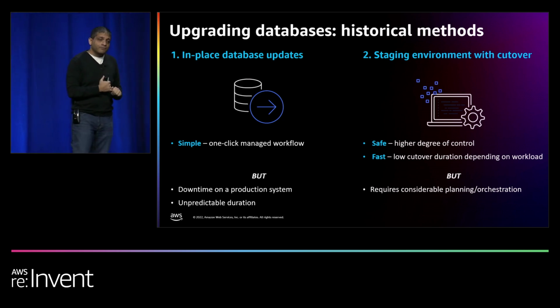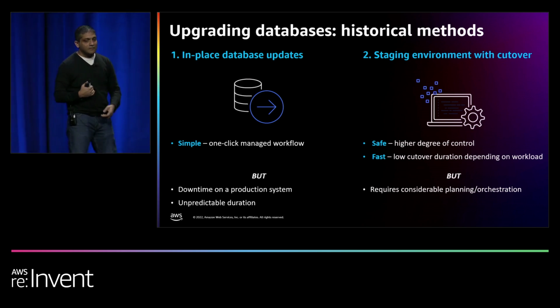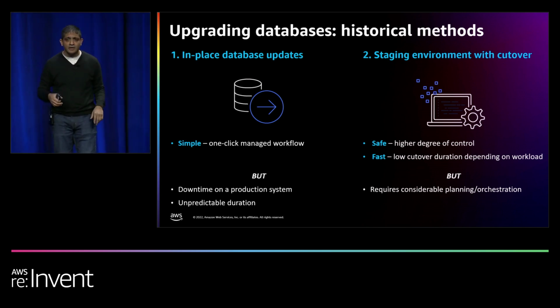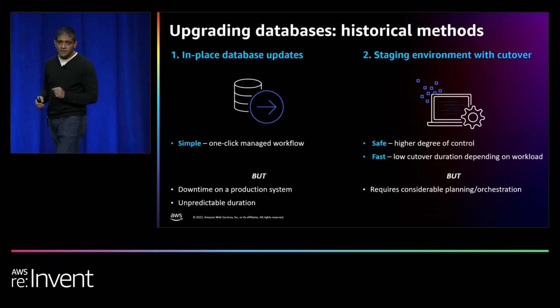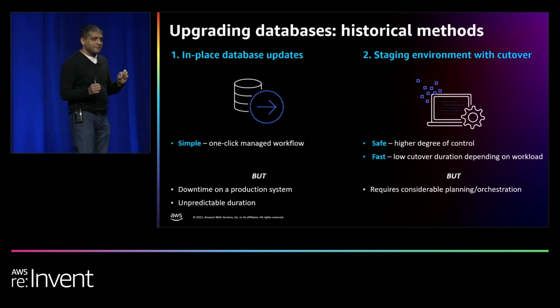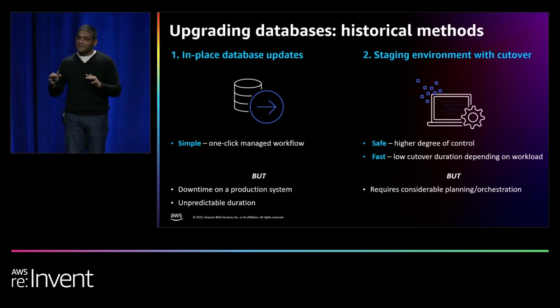So this is safer. You get a higher degree of control. Even if it took, let's say, 12 hours to upgrade your database, you could do it on the side on a Wednesday. You could test it, you're all good. And then on Saturday or Sunday, when you have your maintenance window, you can do the cutover in seconds or minutes. And so it's faster as well. But maybe the right way to phrase the slide would have been it's safer and faster than the alternative, but it's not safe or fast on an absolute basis.